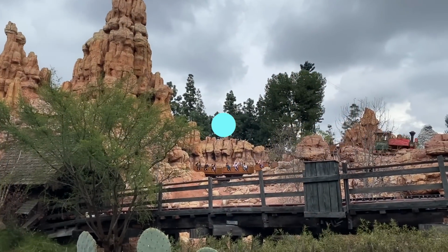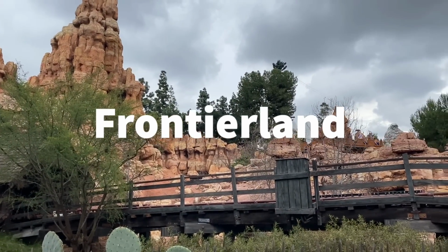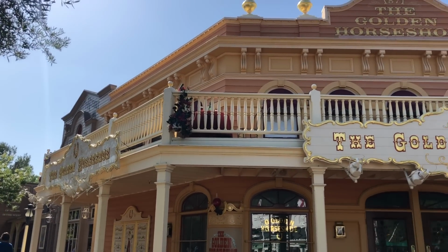We've made it to Frontierland. This here's the Wild Wild West, so I guess we can expect some wild snacks out yonder, right? Well, not really.